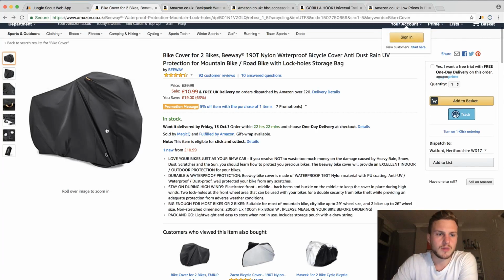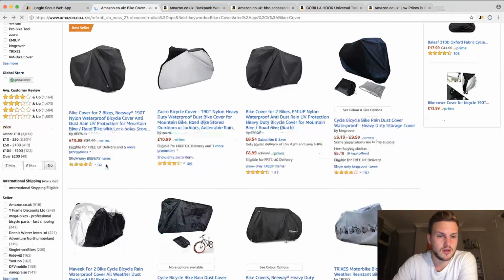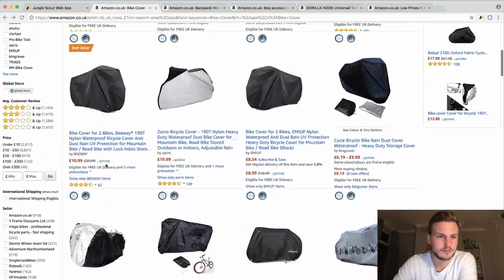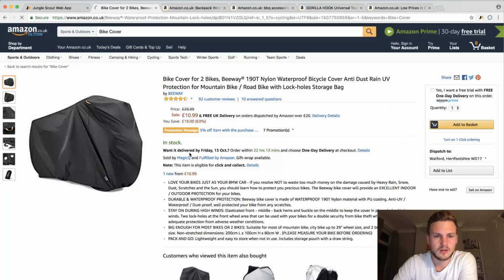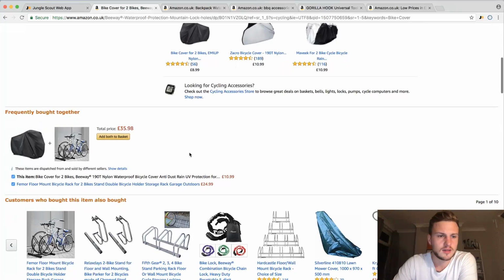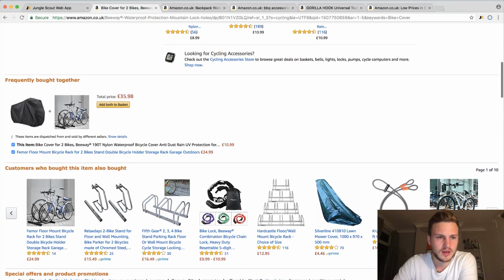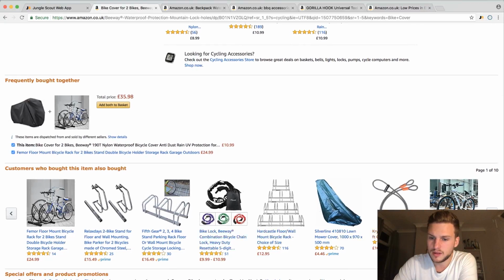If we want to bundle something with this bike cover, which I think people should, because as you can see, a lot of them are selling the exact same thing. They're all pretty much the same. What you need to do is just scroll down the page and have a look at this. Frequently bought together, there's that and this bike stand. Admittedly, that bike stand is probably not going to be very good for FBA, for a bundle at least, but the other way round is potentially a good idea. So maybe you can sell these, but bundle this cover. Or bundle that with a lock, or this little cable flex type thing. So there's always something you can bundle it with.